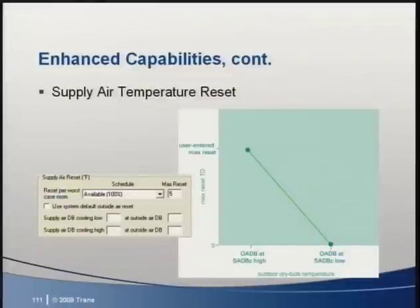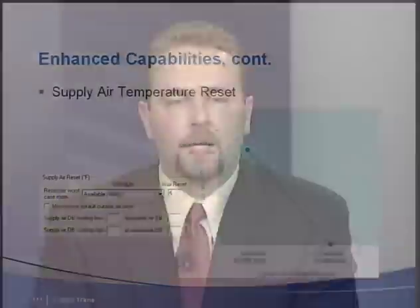Per Appendix G, the baseline supply air temperature for cooling must be reset higher by 5 degrees under the minimum cooling load conditions. In TRACE, supply air temperature can be reset based on outside air or space conditions, as well as limit the amount of reset allowed. There are a number of different reset strategies that can also be modeled.